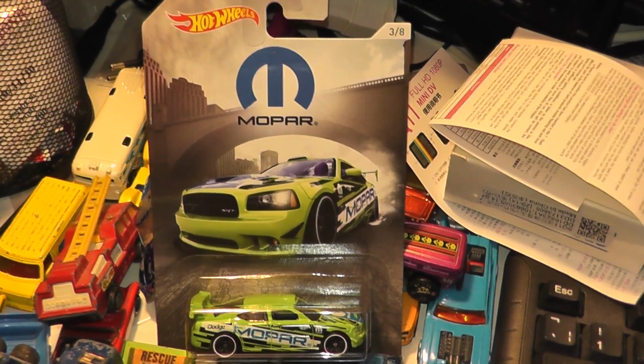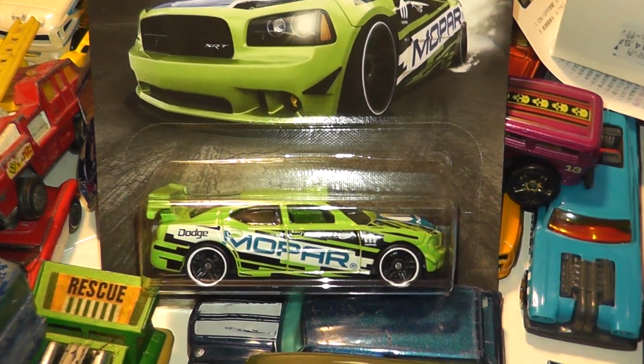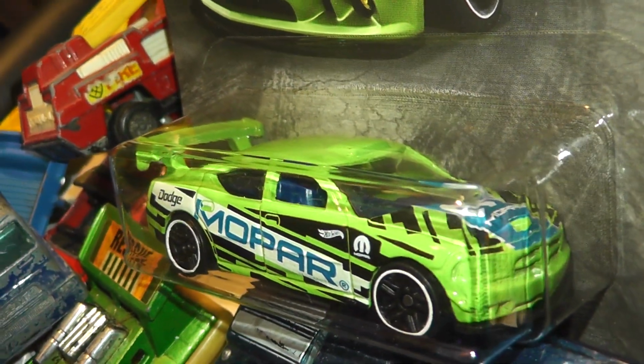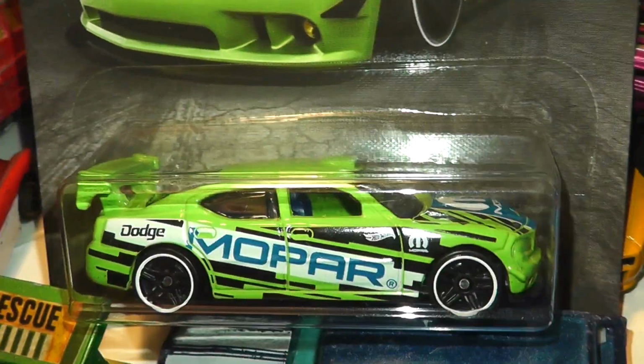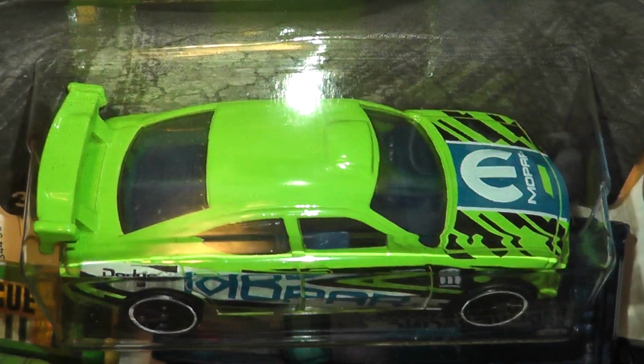Now, coming forward a few decades, we have this Dodge Charger Drift, and it was a joint venture between Jun Imai and Eric Schern. Looks pretty cool in its lime green with drift style tampos all over it, and was originally released in 2010.